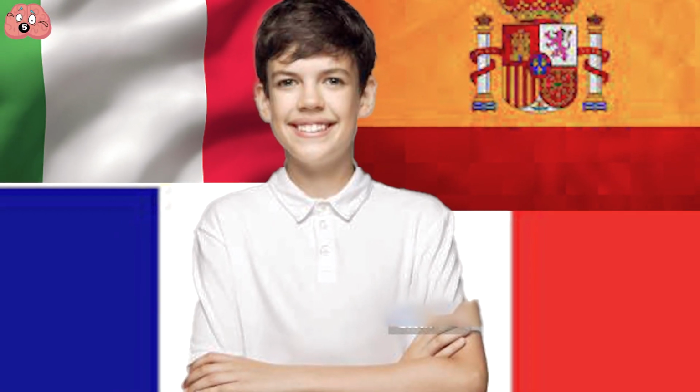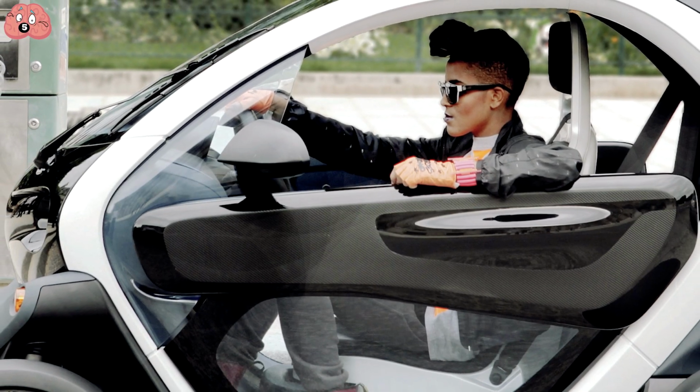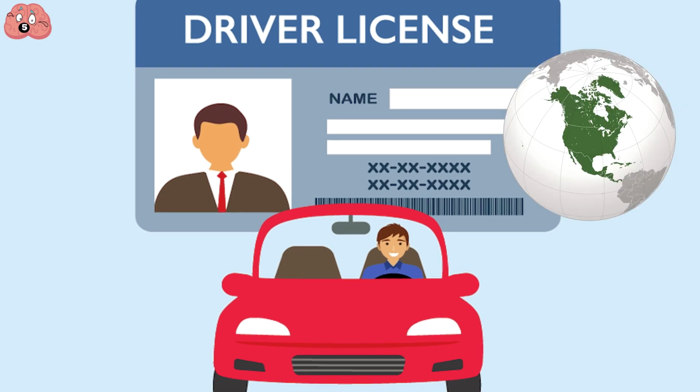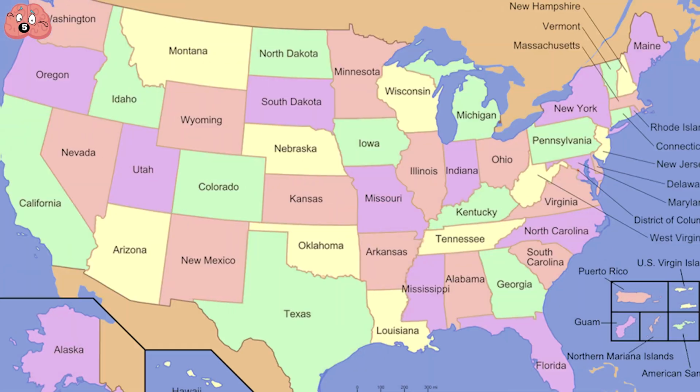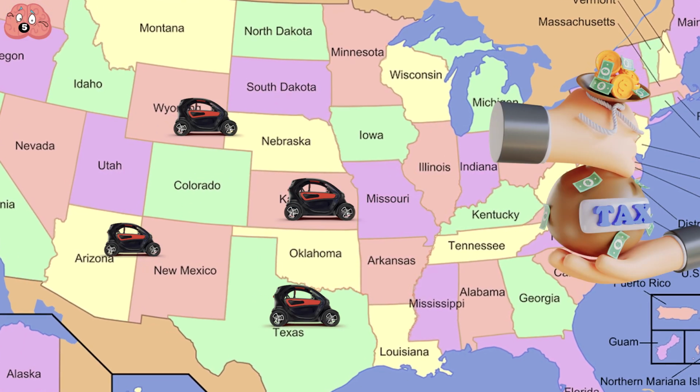If you're 14 years old in France, Italy, or Spain and are interested, go for the Twizy Urban 45. They'll let you drive one of these on a special license. For those of you in the Americas, they've become available in some countries and US states, complete with tax incentives in some areas.